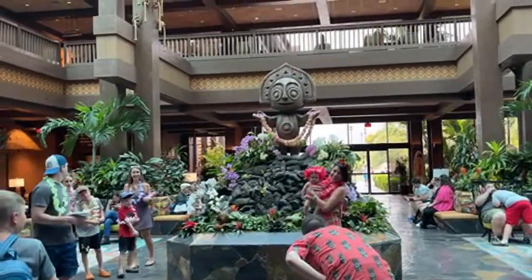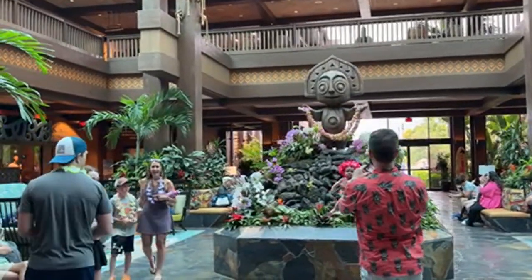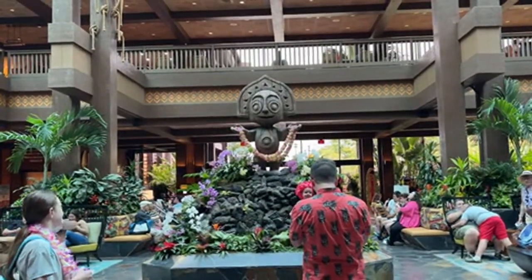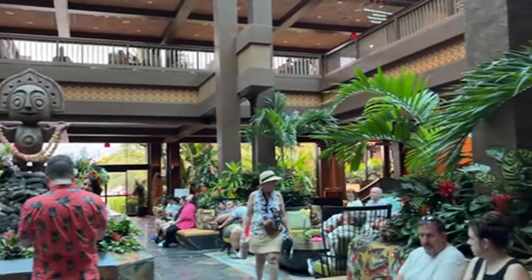as if you're here. So this is the Polynesian, and there is our Tiki Idol to start our walk. He has a lei and he's waiting to say hi. So we're here in the lobby, giving you a quick view, walking into the Polynesian.